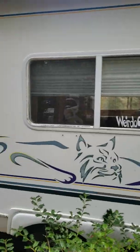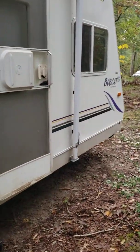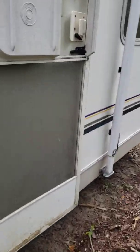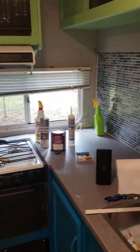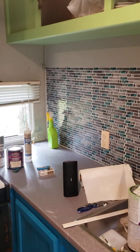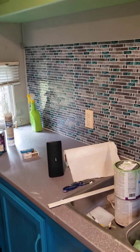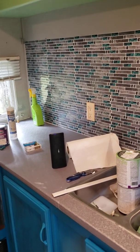But I only paid $2,300 cash for this camper. So you can find those deals. They are out there. Now, I did take before pictures, and I will post those pictures along with this video and show you what the kitchen did look like before I did any work to it and decided to do this video.